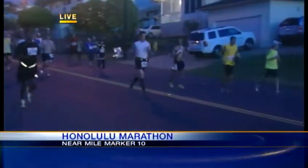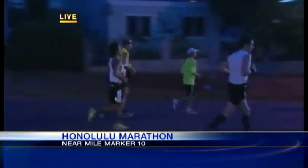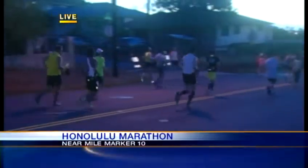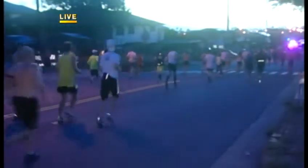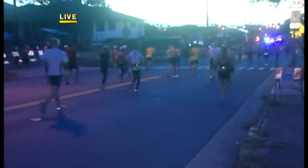And as the runners make their way through the 10-mile marker, you can see that they're headed downhill along Kilauea Avenue. So that's a welcome respite after going up Diamond Head and that steep hill that climbs up Diamond Hill that we're also familiar with. You would think that the Honolulu Marathon is one of the easier marathons around the country, but actually this is a very hilly course and quite challenging. So this year with these cool temperatures, it's definitely a nice reprieve for these runners.